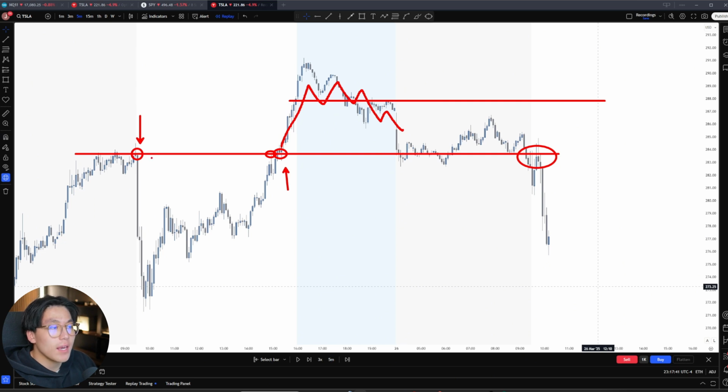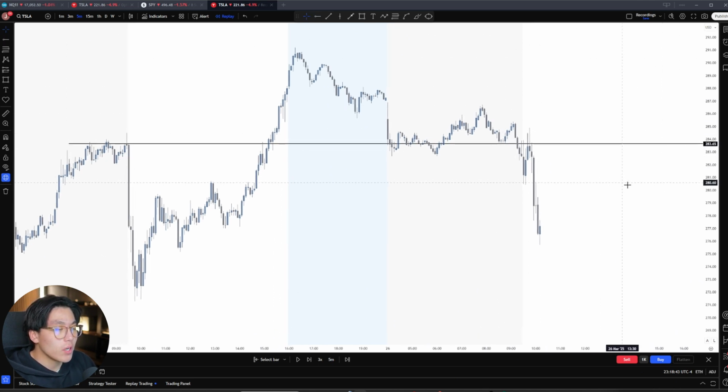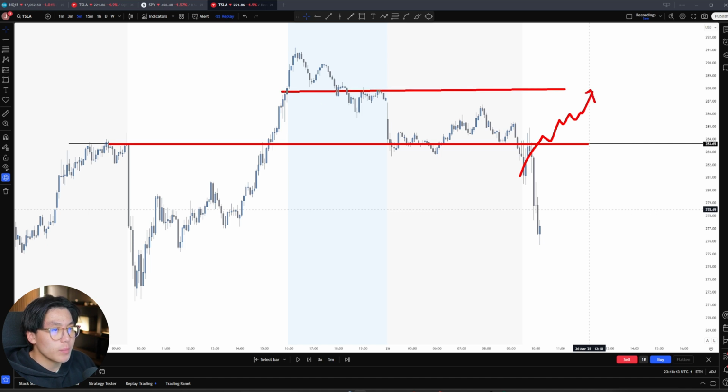So this is going to be a very key level coming into market open here on Tesla. So we can have this marked out. Now coming into market open, what we are going to be doing is looking for the reaction off of your 283. If we can get above your 283, we can see potential continuation back up towards your previous day close.